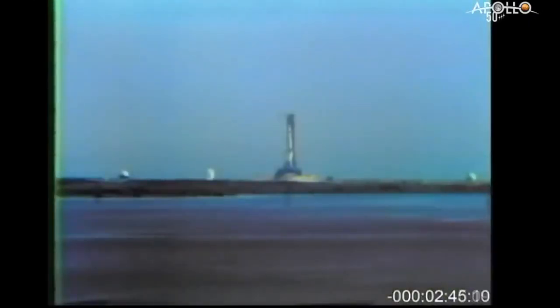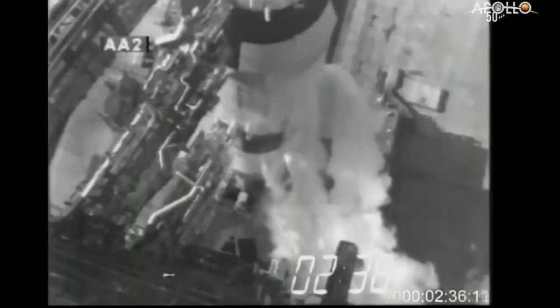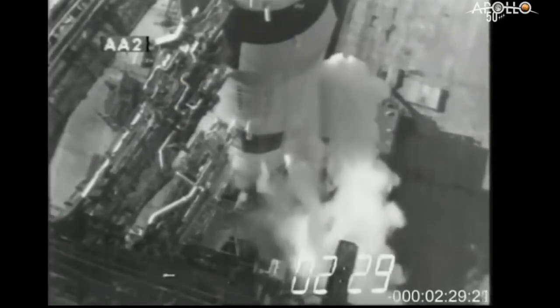T minus 2 minutes, 45 seconds and counting. The members of the launch team here in the control center monitoring a number of what we call red line values. These are tolerances we don't want to go above and below. Okay, CDR, you got a panel 325 coming up. Standing by to call out any deviations from our plans.